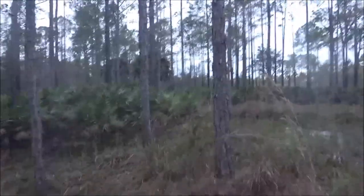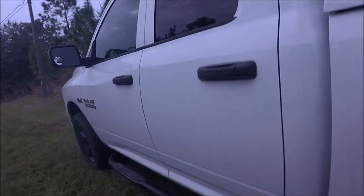Taking a little shortcut here. Hopefully, we don't find a snake. Oh, boy. All right. This is really bad. I don't know where my keys are.